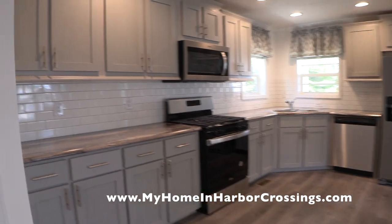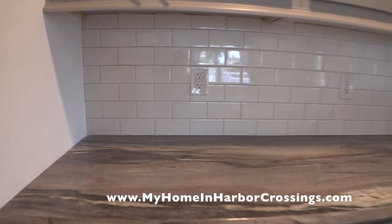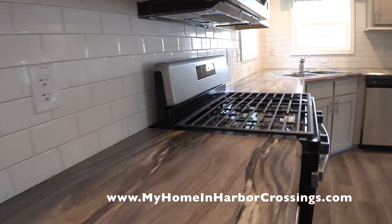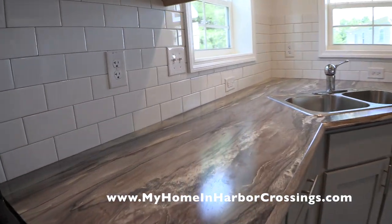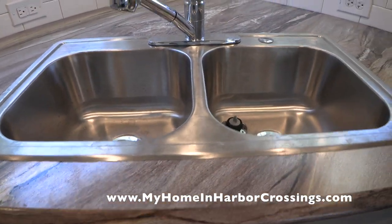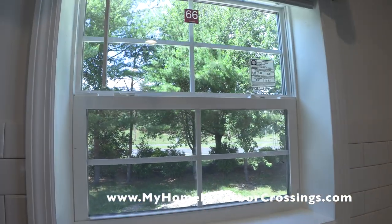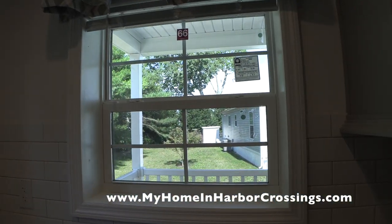This is the new gray stained cabinetry. Look at this beautiful New York subway tile, and I love this countertop. It is stunning. It is so classy. It looks super expensive. I mean, it's just got a real upscale look. Here's your double bowl stainless steel sink. Here's your view out the window. I mean, this is just charming. I can't believe how beautiful this is.